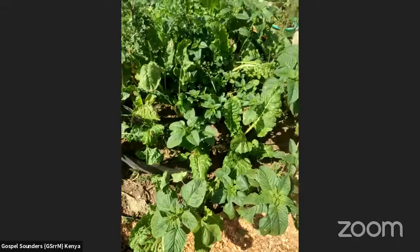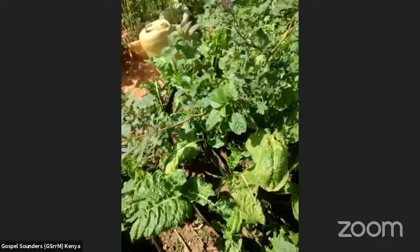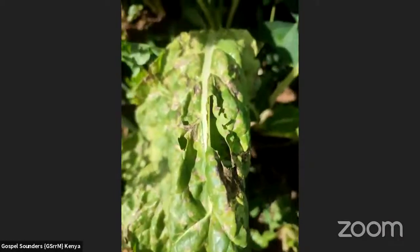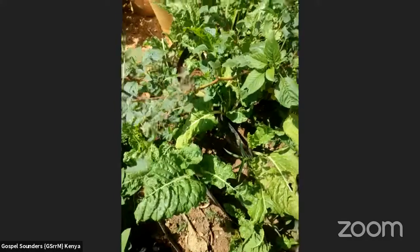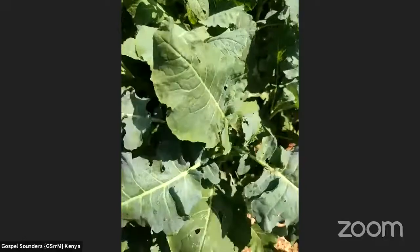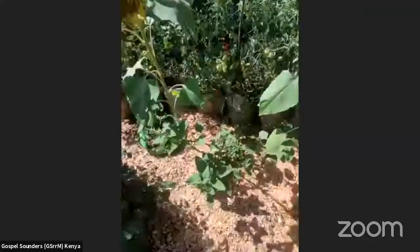What you got there, Sammy? I wanted to take you around and show you what is happening, because I don't know how we can address what we are going through. It's not just about dryness, but the spinach are being affected so much more than the other vegetables. Also, you can see the kales, or the sukuma wiki, are okay, and the other vegetables are okay. But the spinach and the tomatoes are not doing good.